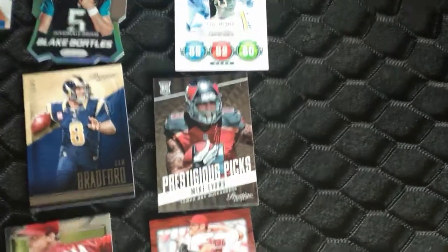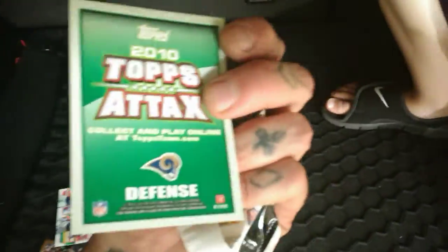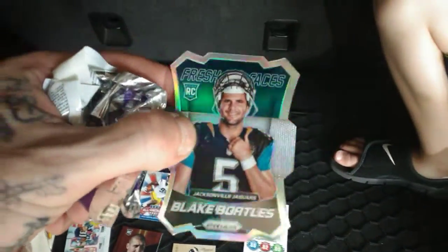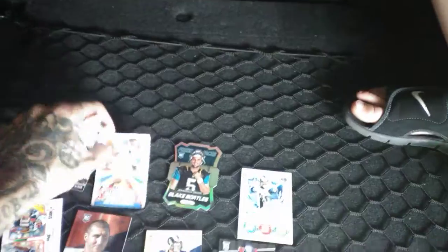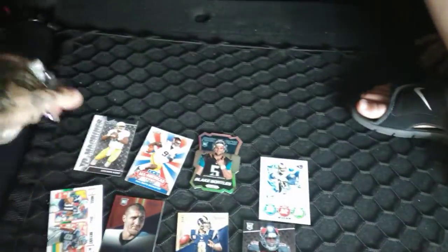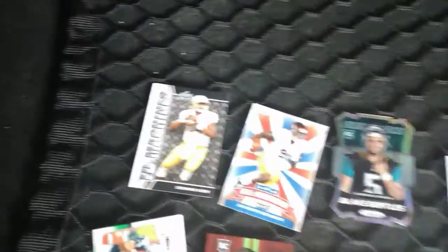Prestigious Picks, Mike Evans. We got this weird card here with a bunch of scores on the bottom and Topps Attax. I think the die cut is really cool because it's a refractor die cut. Rainbow refractor die cut, I guess. I don't know. Rainbow parallel. And then All-American Juju Smith. Touchdown Machines. Deshaun Kaiser.